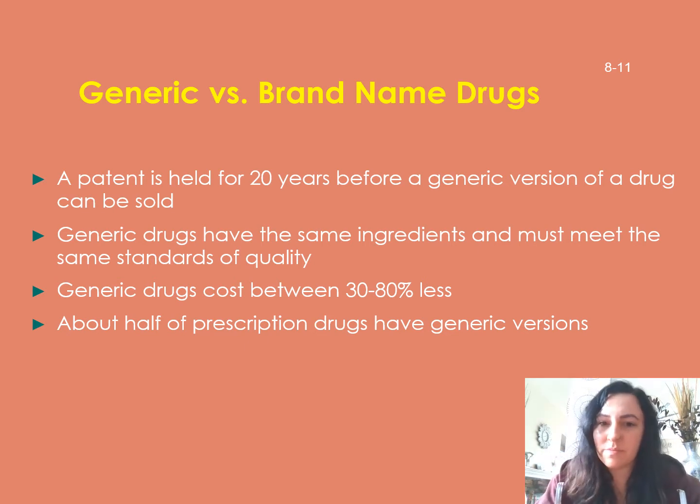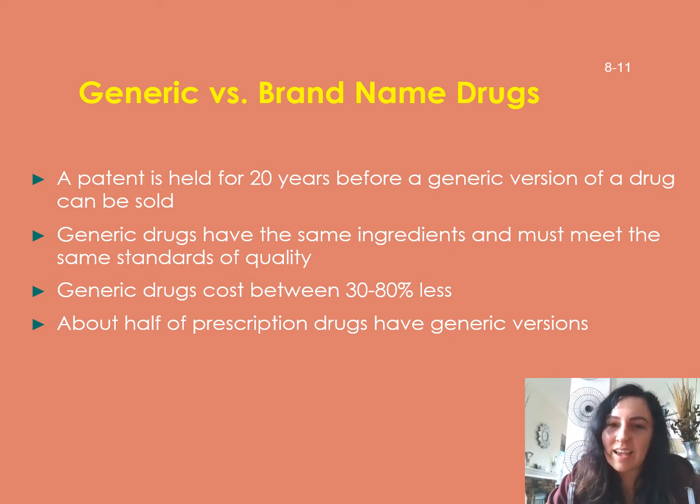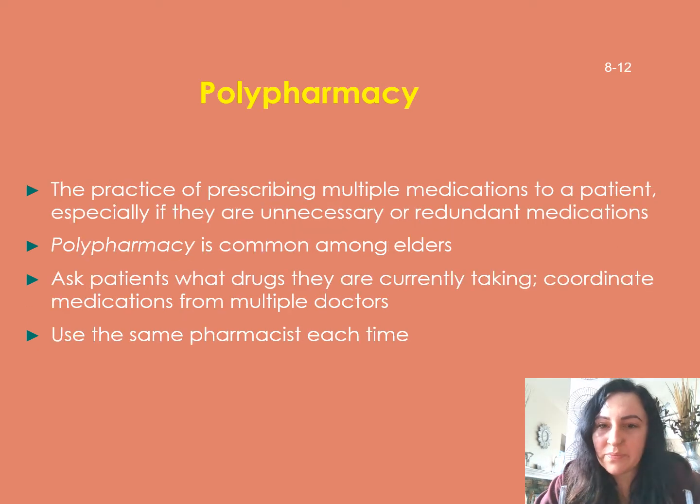Generic drugs will cost between 30 to 80% less than the original brand name drug. And anyways, at this point, about half of all the prescription drugs have generic versions. But usually if it's a new one, it's not going to happen. There's a patent on it, and we're going to have to wait for a while.